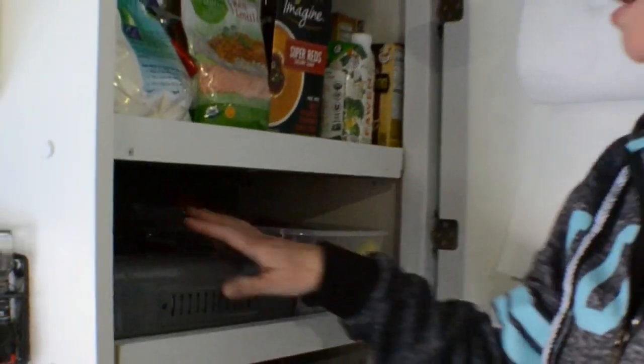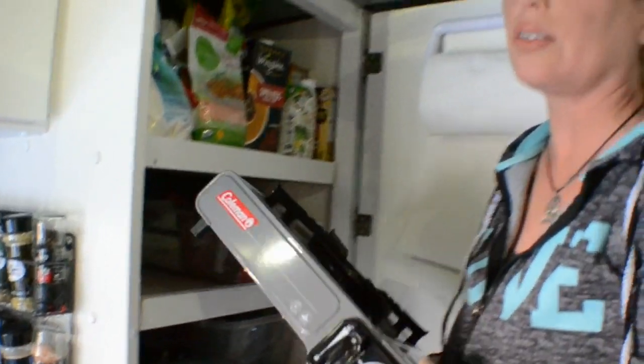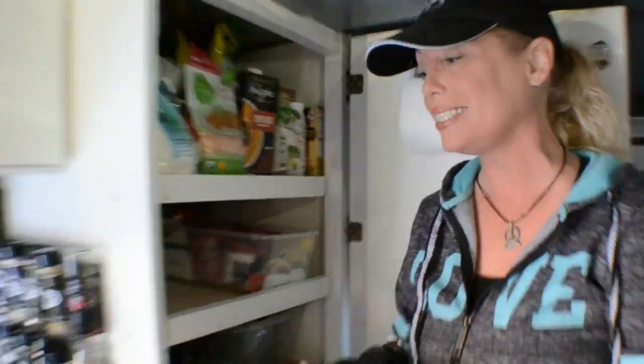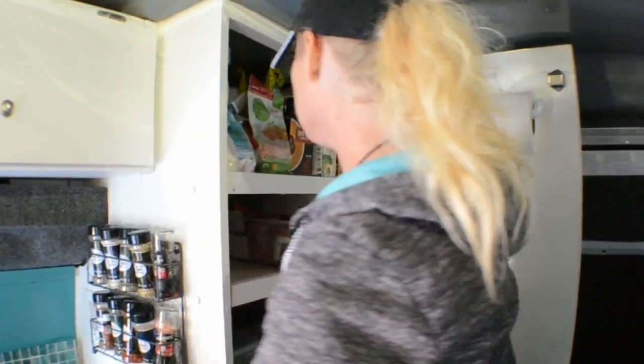I also have 2 butane stoves, and I did not want a fixed stove because I like to cook outside when the weather is nice, which it normally is in California. I'm very blessed. And I could cook here, or I can cook outside, and I'll show you the outside cooking area in just a little bit.